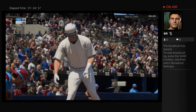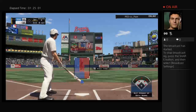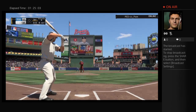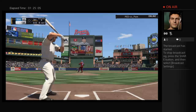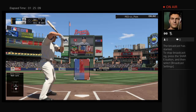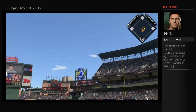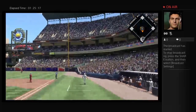Mike Zunino comes to the plate to lead things off here in the bottom half of the first. Leading off for Cuba, catcher, Mike Zunino. Not even close on that swing. No balls and a strike. Just a bit late, and he's fallen behind 0-2.